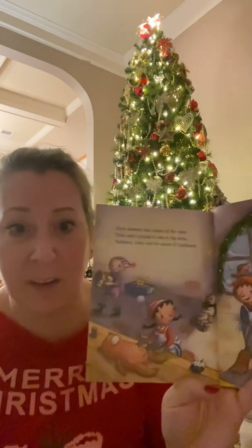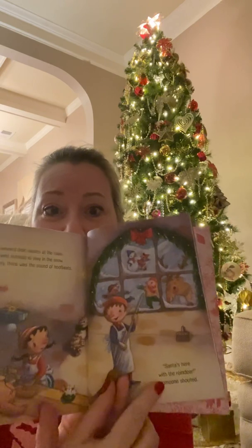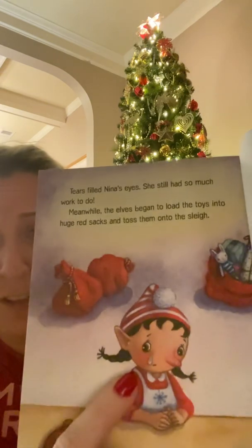Suddenly, there was the sound of hoofbeats. Who makes hoofbeat sounds? Could it be reindeer? "Santa's here with the reindeer," someone shouted. You can see them in the window. All the elves ran out of the workshop and crowded around Santa and his sleigh. Tears filled Nina's eyes. She still had so much work to do. She looks very sad.